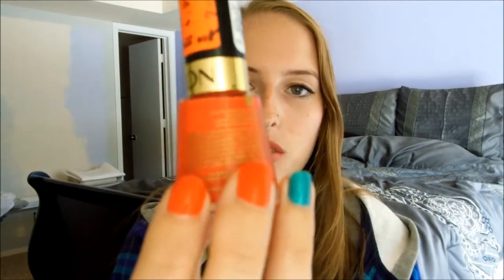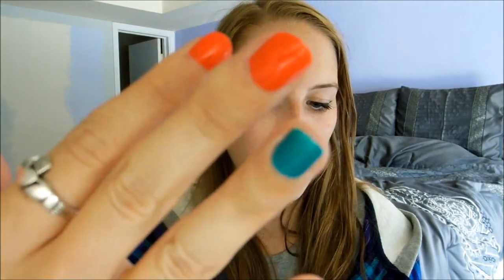Let's do it. But this one is the Revlon, what color are you? 902 Craving Coral. I don't get why they named it that. It doesn't look like a coral color to me. It looks orange. Why don't you name it Orange Fizz or Orange Soda Pop or something? It definitely looks more coral in the package than it does on your fingers. But it's been a really nice color, and that's what I have right there. So that's kind of all for my beauty favorites.